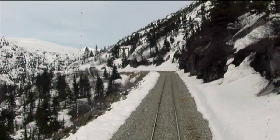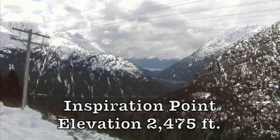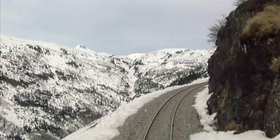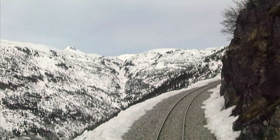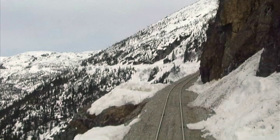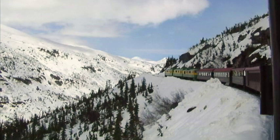Inspiration Point, another place where one can see all the way back to Skagway, nearly 16 railroad miles away. Below us is Dead Horse Gulch. In the winter of 1897, hundreds of pack animals died, killed by gold-crazed drivers who literally worked the animals to death over the rugged terrain. In some cases, the horses were known to jump off the cliff to escape their brutal masters.